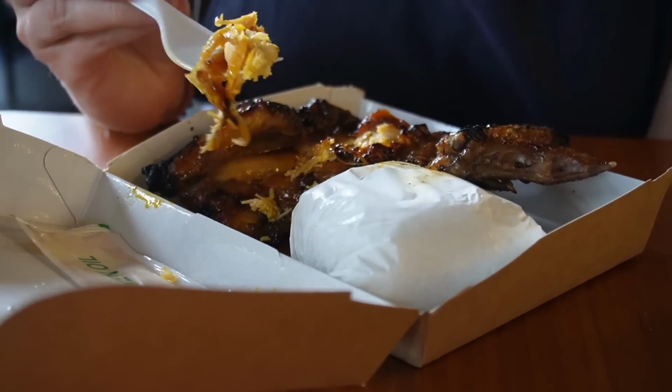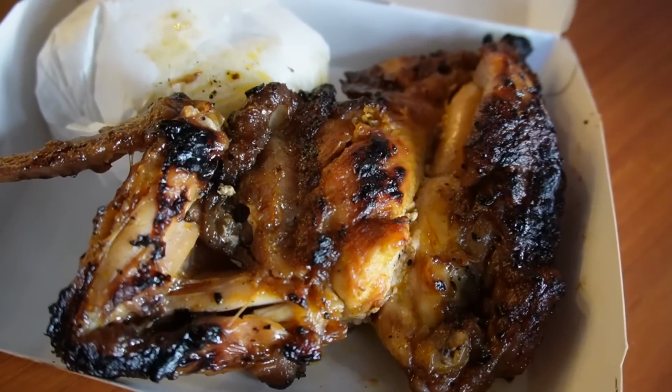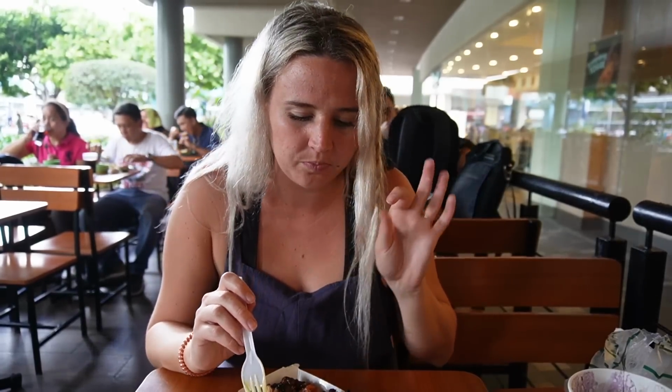That's really good. Wow. It must be a generous scale, or it's just fantastic. It's so moist. I don't think I've ever had chicken this moist before. This is really good. The flavor is so good. Just a teeny tiny bit sweet, a little bit tangy. I love the grill flavor. That's amazing. We've also heard that maybe you can get unlimited rice here, but we're definitely not gonna need that because we're eating a lot today.